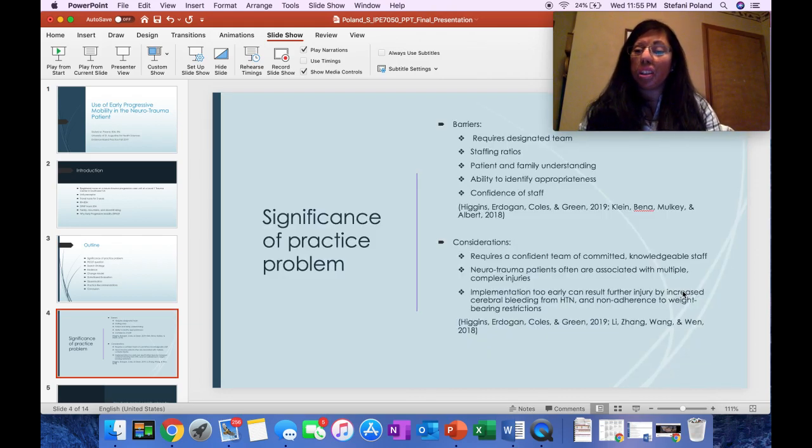So the significance of my practice problem is early progressive mobility in any critical care patient, especially in the neuro population. We often find that they require team staffing ratios, patient movement, and patient dynamics. We also have to consider making sure that our team is well prepared to be able to do this, that we have the correct provisions in place so that we are not causing overcommitment, and that they are trained and appropriate.